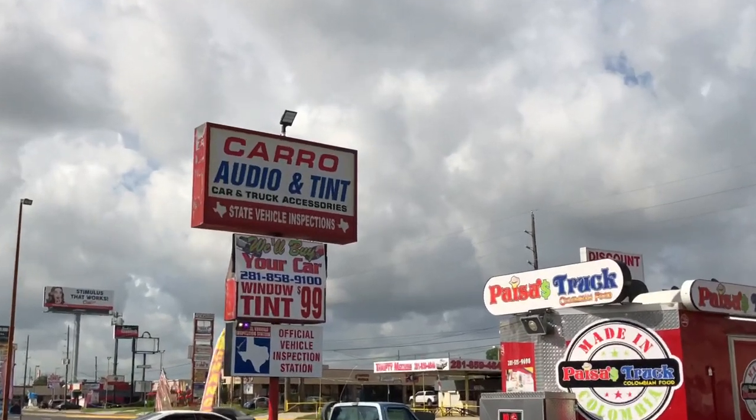Now we're headed over to Caro Audio Intent so they can do the inspection. Once we get the inspection, then of course the next step would be to go to the DMV or the tax office to get the antique registration.